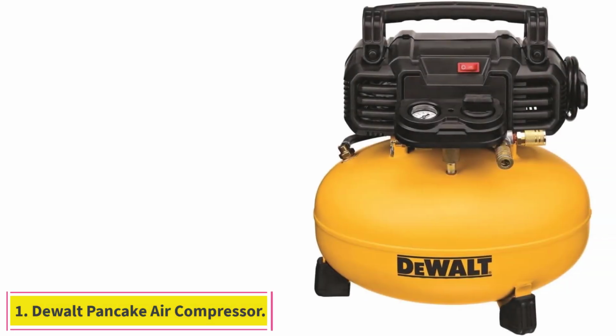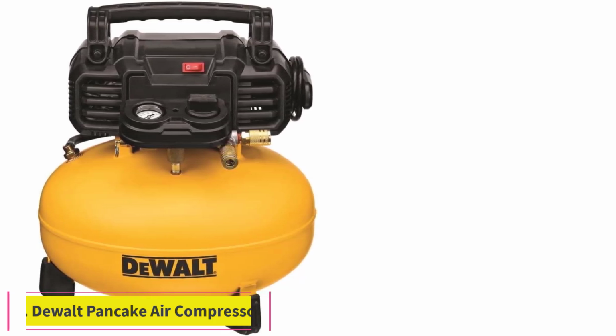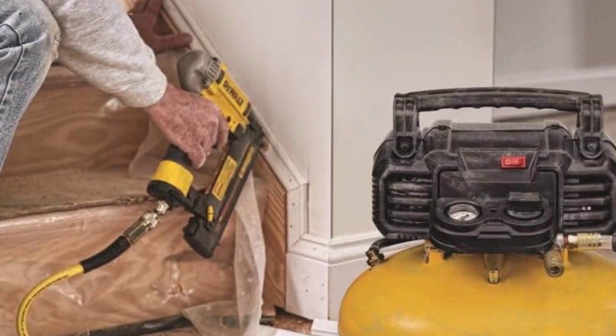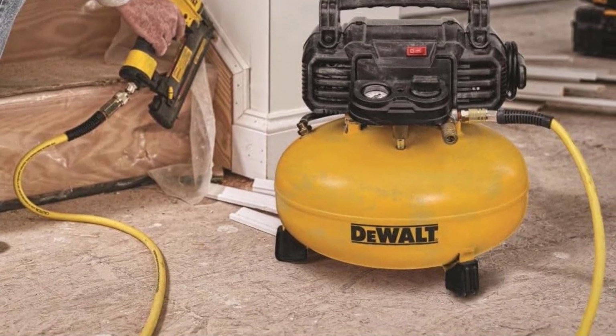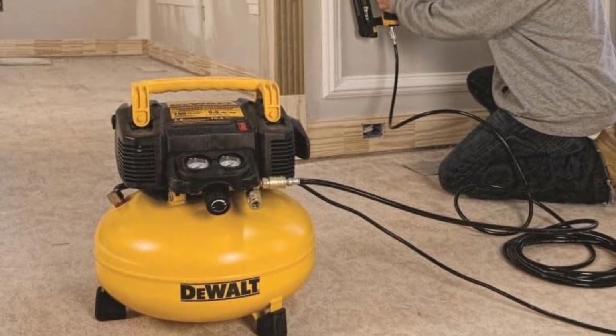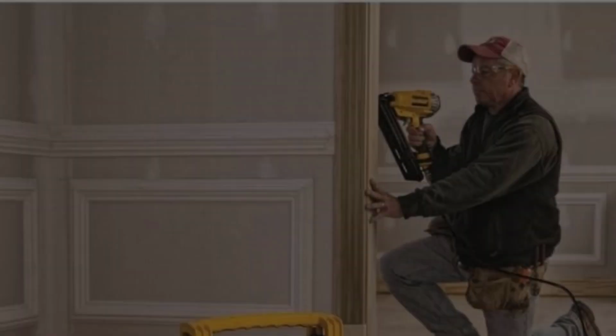Starting at number 1. Dewalt Pancake Air Compressor. The Dewalt 6-gallon Pancake air compressor is our top recommendation for the best air compressor because it has useful features for homeowners and professionals alike. It offers a high 165 psi rate of 2.6 CFM, which should provide the power you need for tasks like drilling, airbrushing, or driving nails into a wall.